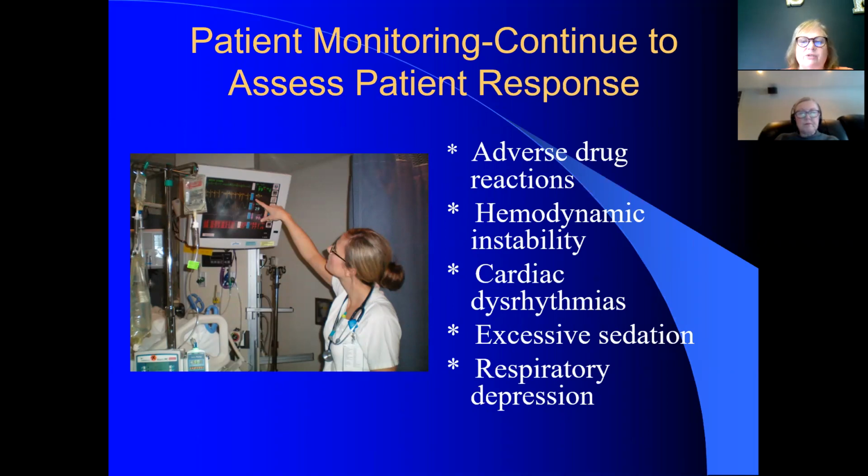So again, we're continuing to monitor our patient. We've talked about this. We're watching for adverse reactions. We're looking at all of our parameters to make sure that our patient is hemodynamically stable. Cardiac dysrhythmias are very common. These medications have potent effects. So luckily, we all will know how to read a cardiac monitor, and we are absolutely always watching for that. We're watching for excessive sedation or respiratory depression. Now, if somebody's on a ventilator, that's not something we would necessarily be concerned about. But we're watching, when we're giving sedation, that the patient does not become overly sedated if a patient is not intubated and ventilated.